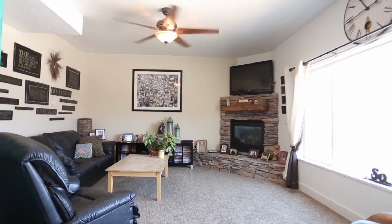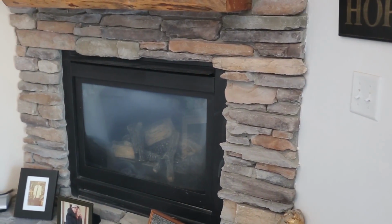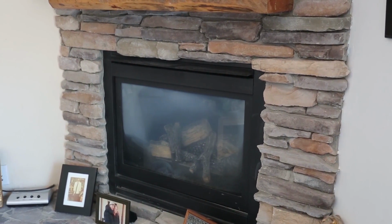And I like what they've done with the rock work and great fireplace. We had that exact fireplace on one of our homes. So did I. Rockway, yeah. Very popular. Yes.